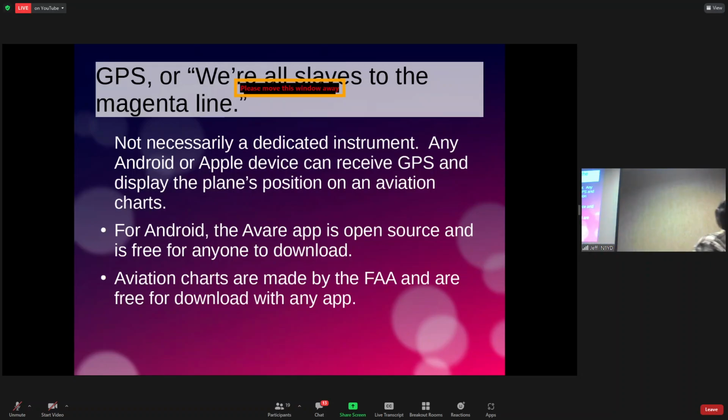And you can pinch and you can stretch and you can pan around, and that little red mark in the middle is your position. And it's a beautiful thing. It really is. So if you have Android, Avare, open source app, AVARE, spell it that way, and you'll get what I've got right here, and that is enough to navigate your airplane around.